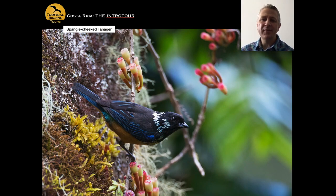But in the wet cloud forest, in the main reserve, and also some upper parts of Curicancha Reserve, one of the neighbouring ones, we could see birds like spangle-cheeked tanager, pictured here. This is a bird of mixed flocks, and you can often see it with boreal migrants like golden-winged warbler, as well as other resident warblers like Costa Rican warbler.